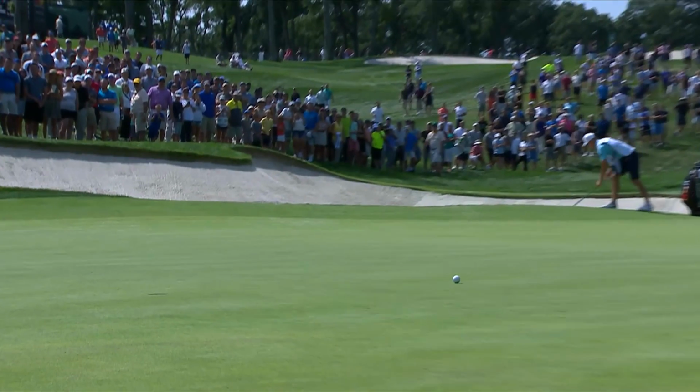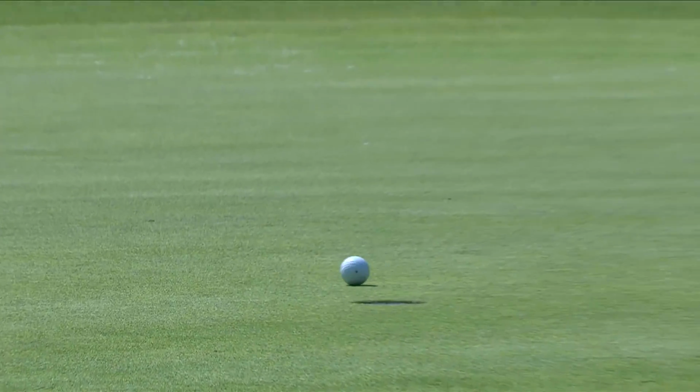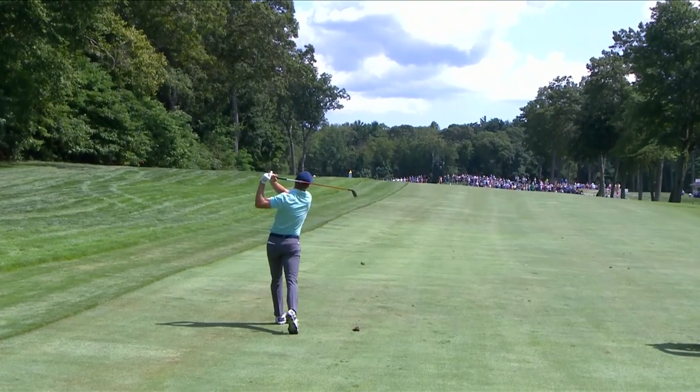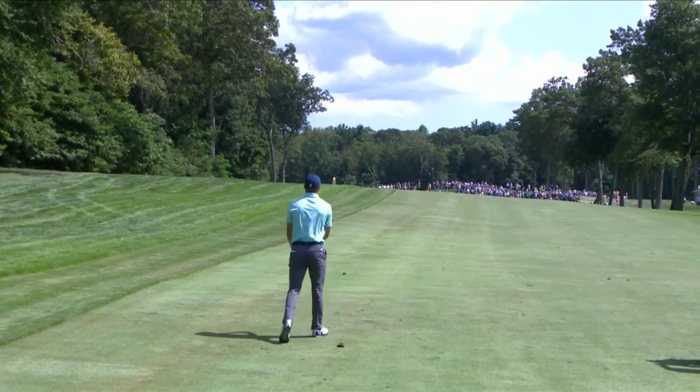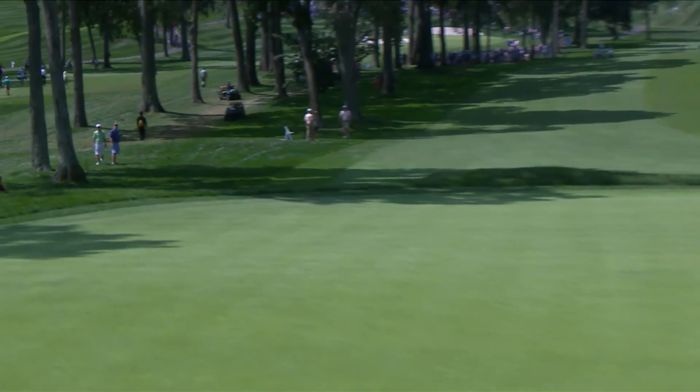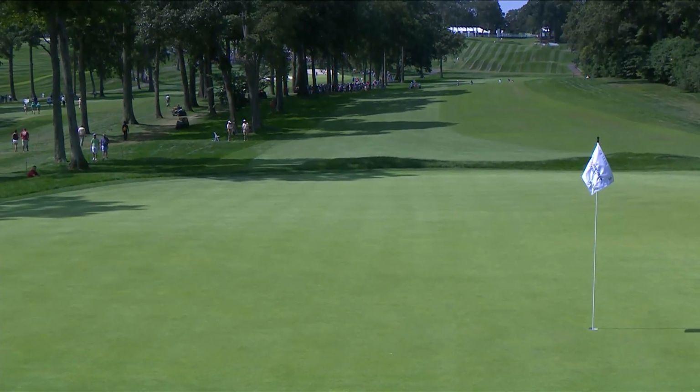Not a lot of movement in it, but he needs to get up. This one's going a little bit right. He was trying to throw it up in the air, landed soft. Well, it just depends on the lie. He will have a lot of green to work with, but it's kind of gnarly around this green.